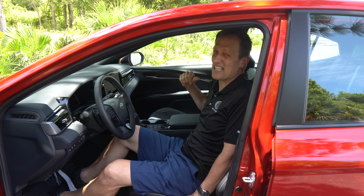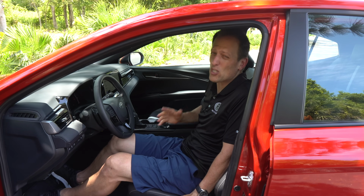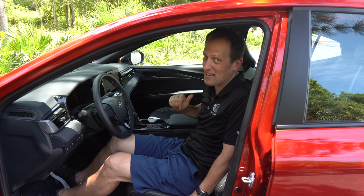But before we do, let's get to the back seat and see if your passengers are gonna be squished because there's a battery pack in this hybrid Camry.